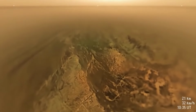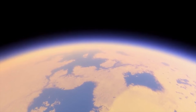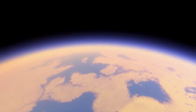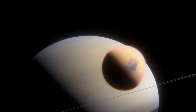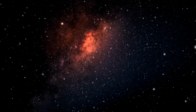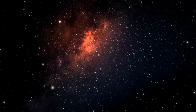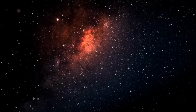Upon landing, Huygens observed a flat plain with rounded rocks, indicative of powerful fluid currents. Using a special drill, it penetrated 15 centimeters into the ground, revealing a substrate resembling wet sand or dense snow, saturated with liquid hydrocarbons. Methane gas was released during drilling, providing valuable insights, transmitting around 500 megabytes of information, including 350 photographs. Huygens' data unveiled unique features of Titan, enhancing our understanding of its mysterious atmosphere.